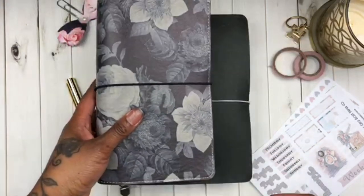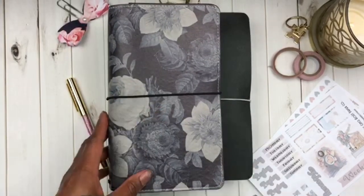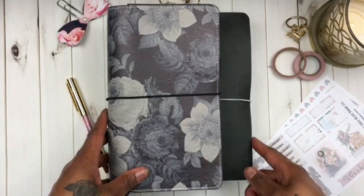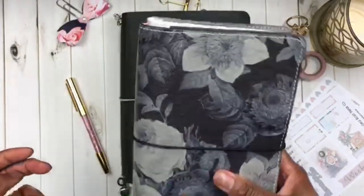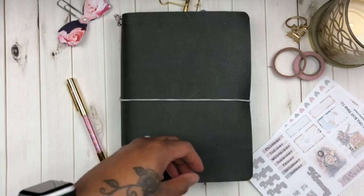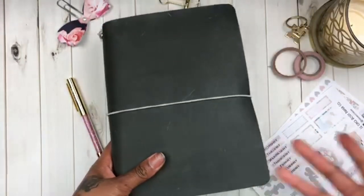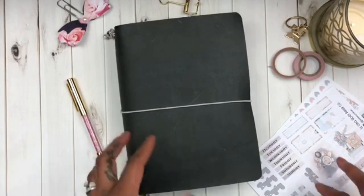So as you can see, it is the same height, just in width it's a little bit wider. So it still looks cute in your hand. I know a lot of people are like, oh, I like the way I look in my hand. It still looks really, really cute in your hand when you hold it.